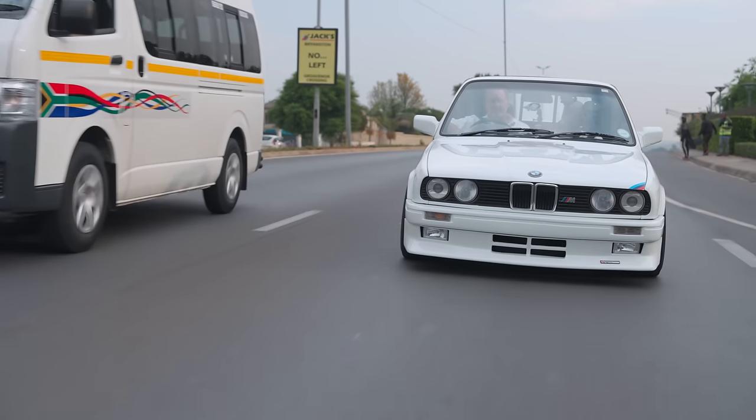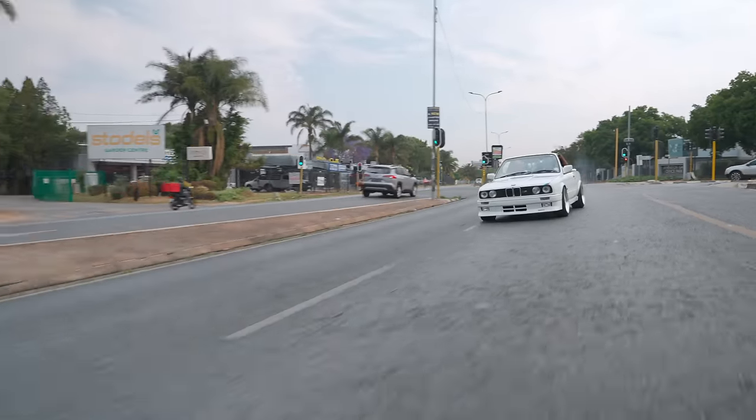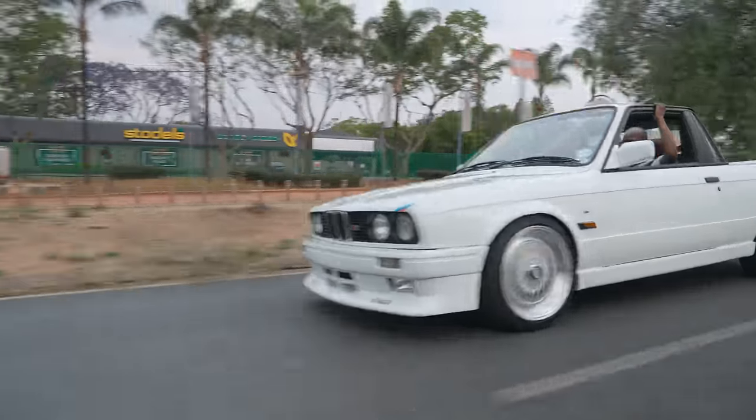Wow. But this is the kind of stuff that makes life fun. It makes boys happy. I'm driving a box BM around Joburg. It's so cool. Driving a box BM Bakkie with nothing at the back. Absolutely nothing. Wow, this is great. This is amazing. Trust me, you'll never find another one. You're never driving another one of these. It's mental.